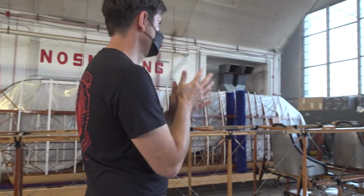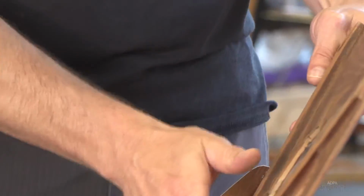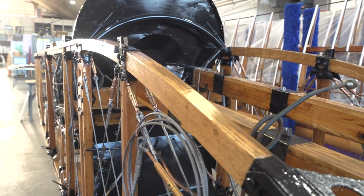It means a lot because I'm able to take something that someone may view as old and deteriorated and junk, as garbage, and I'm able to save it and make it almost look brand new and keep it going.